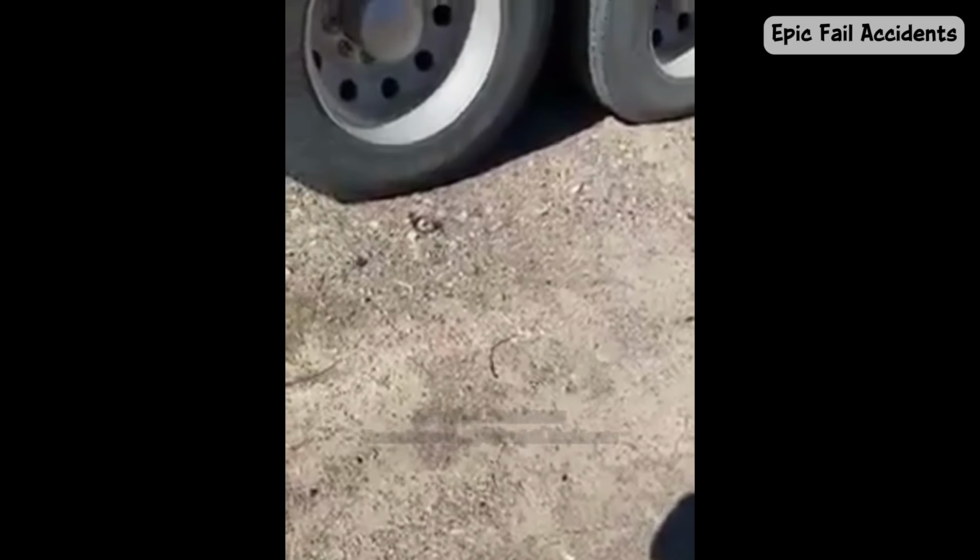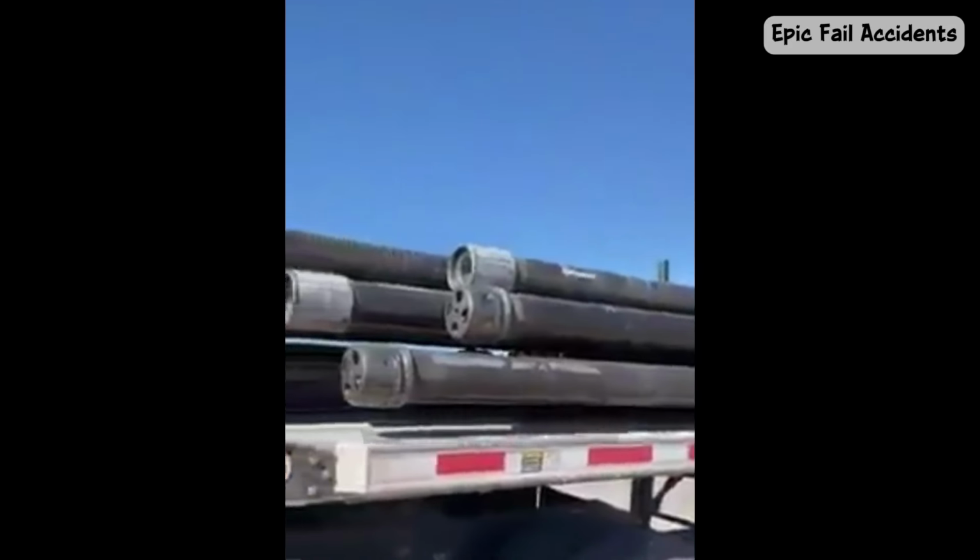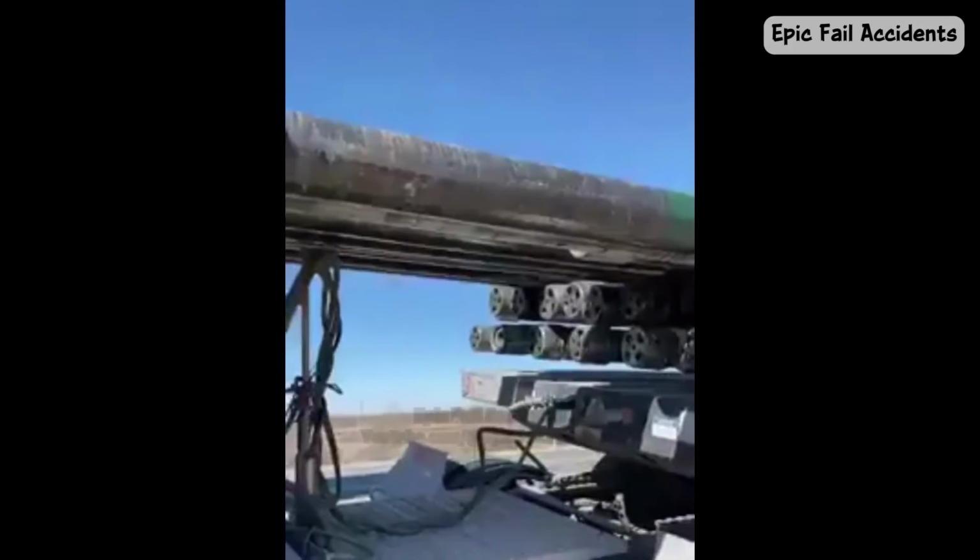Even when properly secured, a truck's cargo can shift during sudden braking. In this video, we see the pipes break through the cab guard and enter inside. That's why it is essential for motorists to show courtesy and caution when sharing the road with trucks.